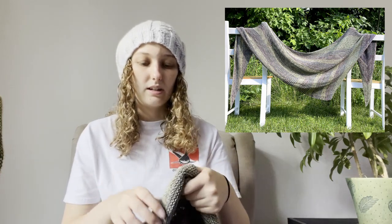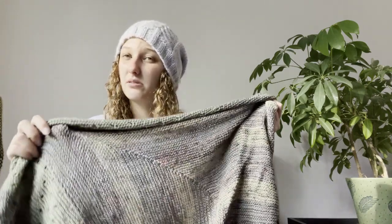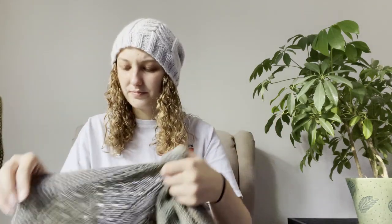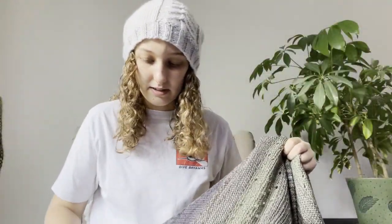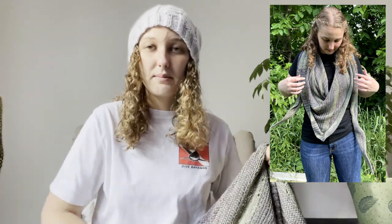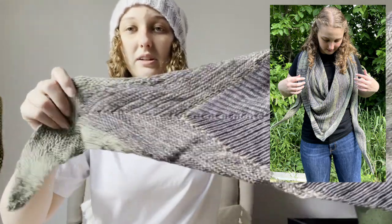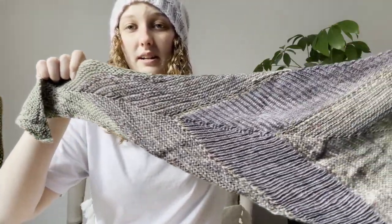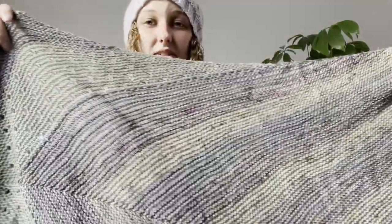But this is the Temperance shawl, which was part of the Malabrigo CAL this year? Yeah, Malabrigo CAL 2021, I believe. I hope they do another one because I really loved it and I love the yarn. It's a little wrinkled from being in the closet. I'll have to steam it or block it again when I pull it out for the season. But it uses 3 skeins of Malabrigo sock yarn, which is huge.